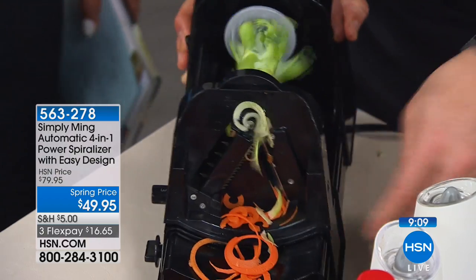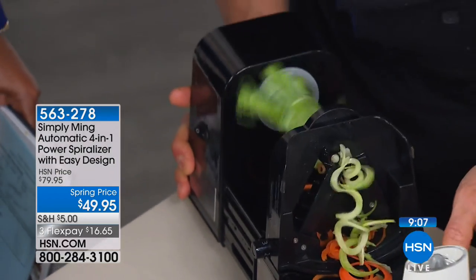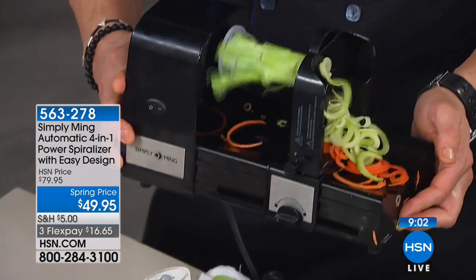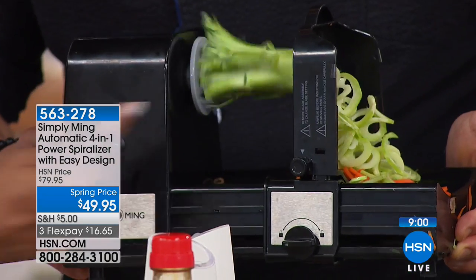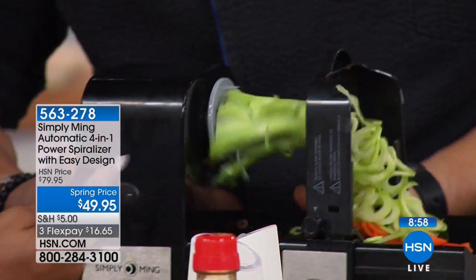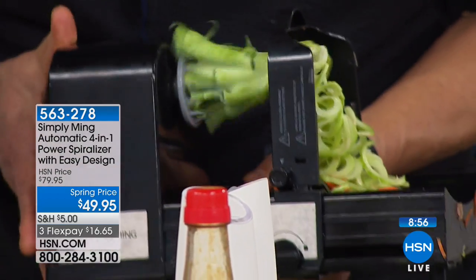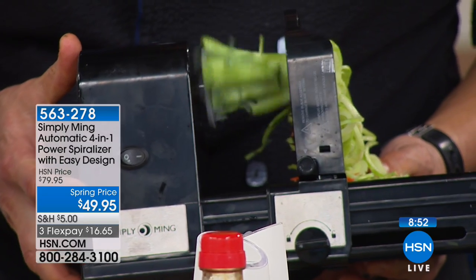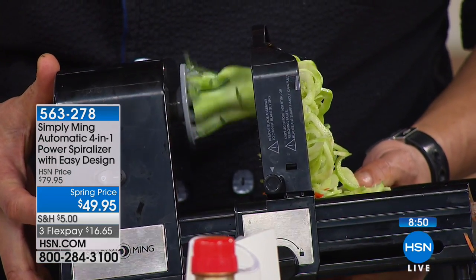You want to see the sides? Yeah. See how this moves? Yeah, let's see if we can do it from the sides. I'll just hold it up here. Okay. You see how that's moving in? Moving towards the back? I don't know if you guys can tell that, but it moves itself automatically. You don't have to literally do anything.